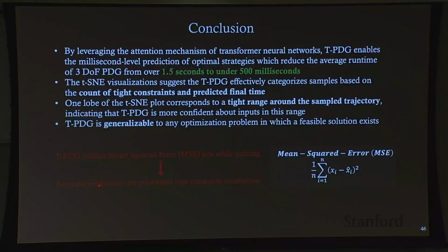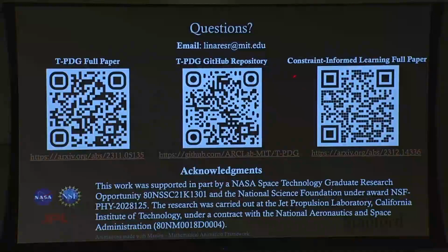And so we're looking at other approaches. This utilized the mean square error training, and the accuracy predictions are prioritized over constraint satisfaction. But we're looking at other approaches for future work on other cost functions. We do have a paper if anyone's interested in looking at other cost functions for this problem, and I'll just put it in the question slide.